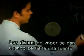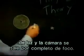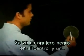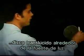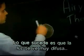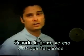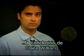Airy disks are when you have a star or a pinpoint light source, and the camera lens goes way out of focus. It produces something very similar to the UFOs that we've seen on the tape. You see a very soft black hole in the middle and a very translucent disk around the pinpoint light source. So what happens is the light becomes so diffused in the lens because it's so out of focus that we get this phenomenon called airy disk. And when many people would look at this, they would say, oh, that looks a lot like the UFOs we've seen on the tape. And I understand how Claire Williams came to these conclusions.